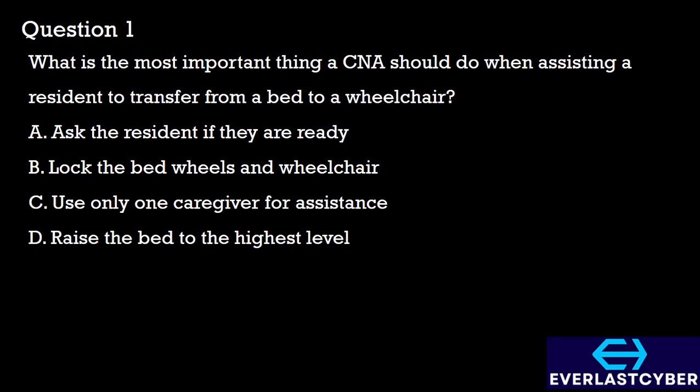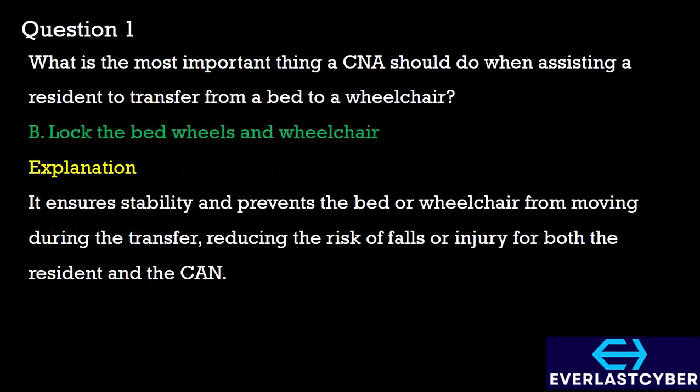In option C, the number of caregivers required for assistance depends on the resident's mobility and condition. However, this is not the primary action in ensuring safety during the transfer. In option D, the bed should be adjusted to an appropriate height for the CNA's comfort and the resident's safety, but the priority is to ensure that the wheels are locked before beginning the transfer. This makes our answer option B. The most important thing is to lock the bed wheels and wheelchair to ensure stability and prevent the bed or wheelchair from moving during the transfer.